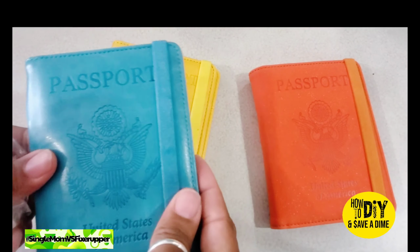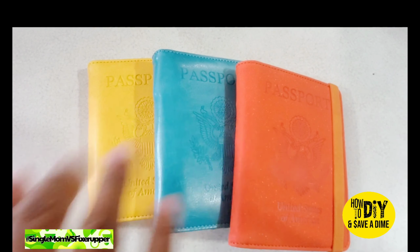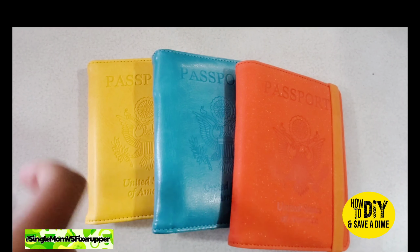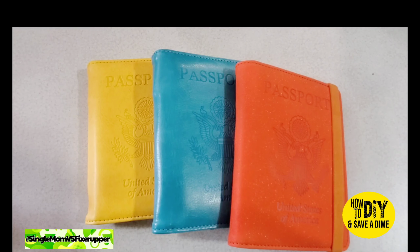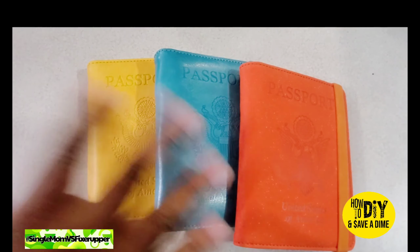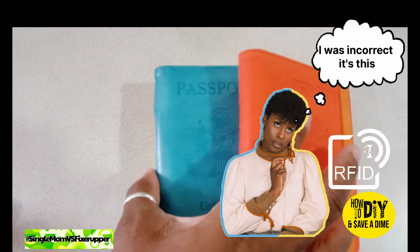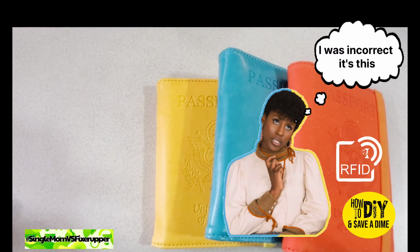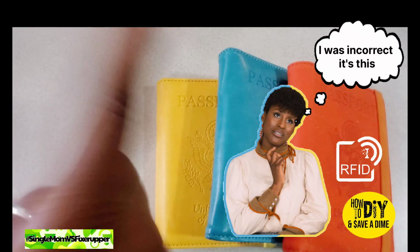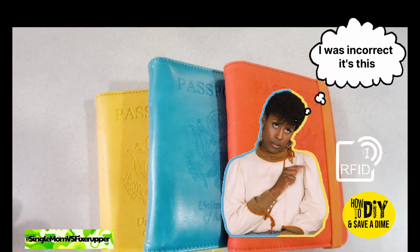And people do it, guys. People do it. Protect yourself when you're traveling. They literally have machines that can just walk past you and scan your purse, scan your suitcase. So if your passport or your wallets are freely just in a regular wallet or in a regular case, they literally can be scanned and all your information can be taken from your ID, your actual state ID, and all your credit cards. So make sure you start getting RFID blocking things.